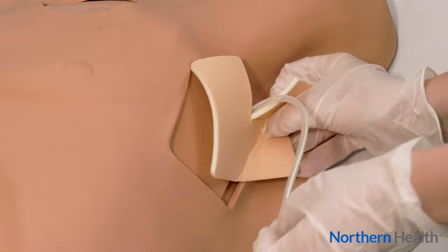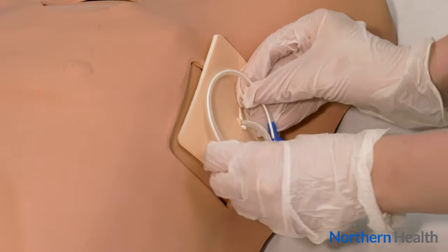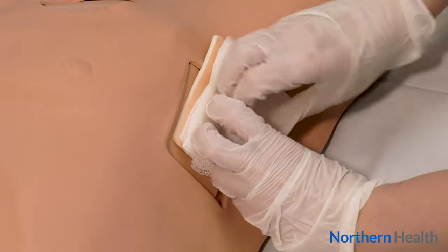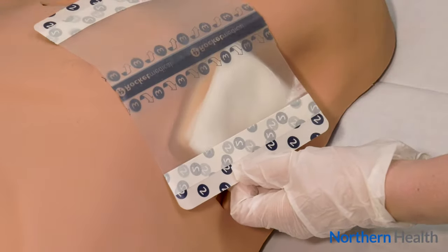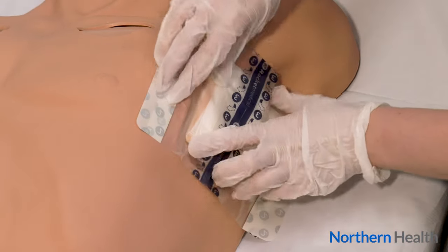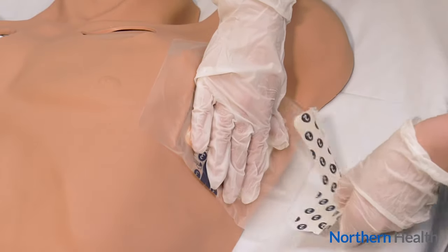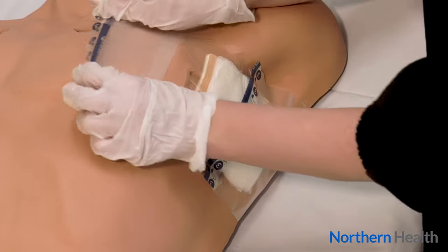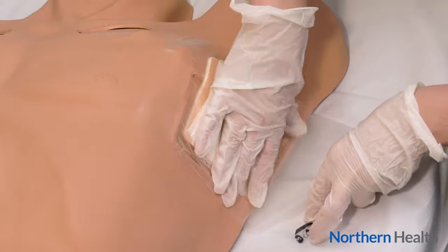Place the split foam dressing into position. Coil the catheter over the split foam. Then place the three pieces of gauze over the top of the coiled catheter. Place the plastic dressing over the top. Remove number one, hold on to number two, smooth down the dressing, then remove both pieces of two, then remove number three away from the middle and close to the skin. Smooth the edges down. If there are any gaps, you can use spare Tegaderm dressings to cover it.